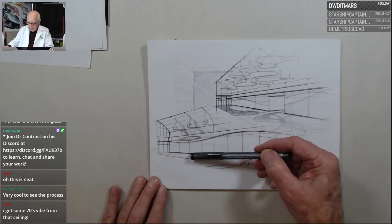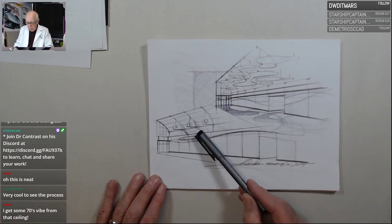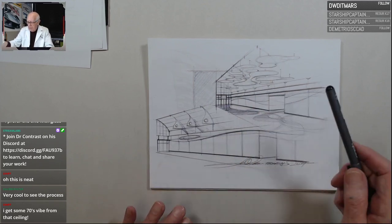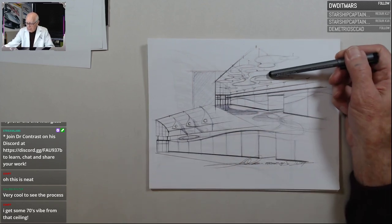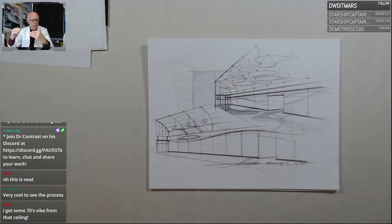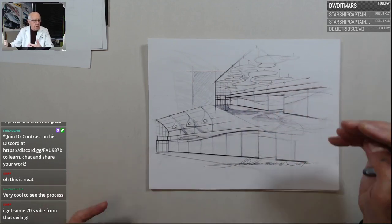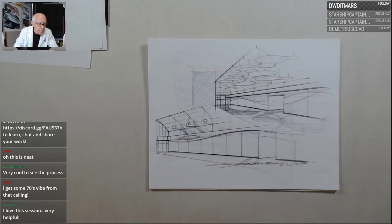That could be a lighting system, could be any number of things. And with the logo in place here, it might be Gillette or something, I don't know. But nonetheless, get some 70s vibe from the ceiling. Yeah, that's it. It's really interesting how that whole process, Chip, that whole ceiling was what I refer to as floating lighting. This is all digital and light emitting diode, so it changed color in terms of time.